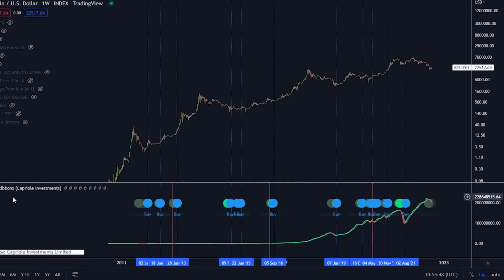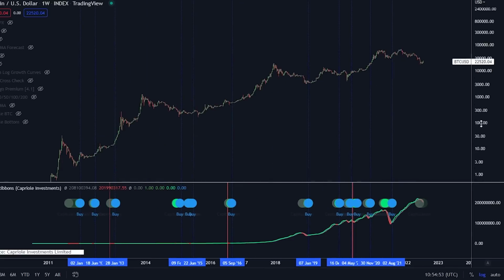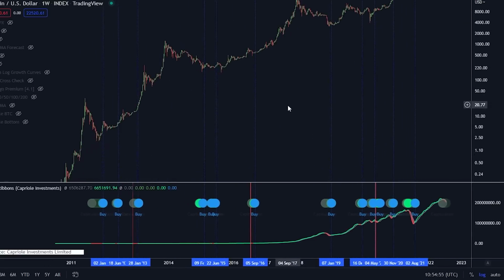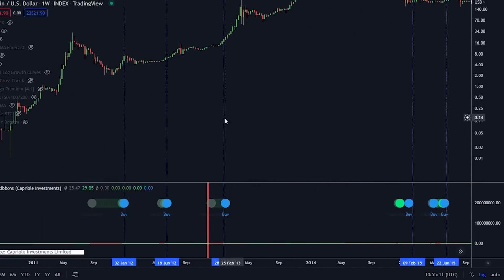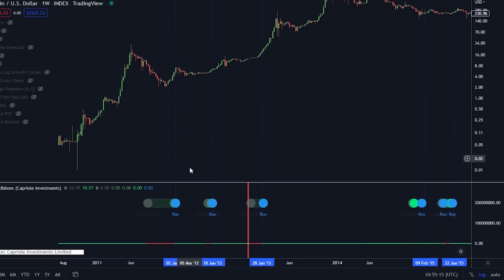So what we're talking about here is the hash ribbons. This is something I've been talking about previously. And what this signals basically, and this is on the weekly time frame, is miner capitulation. This is the point where we see miners say, okay, we're shutting down our systems. We are getting out of the crypto market. And they are basically capitulating. And every time we have seen this previously, and when we get this buy signal, we have had some massive price action for Bitcoin.